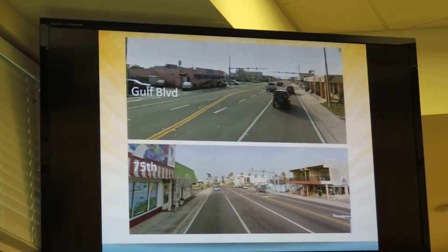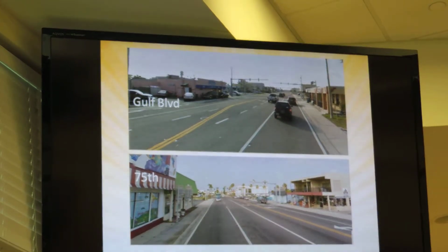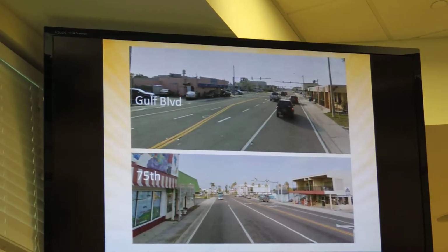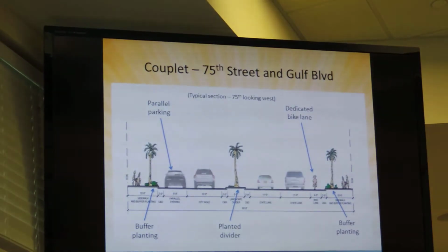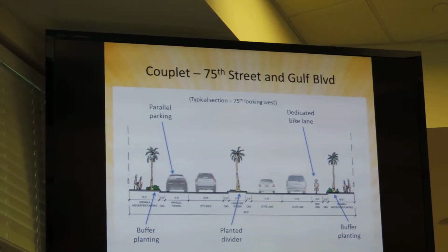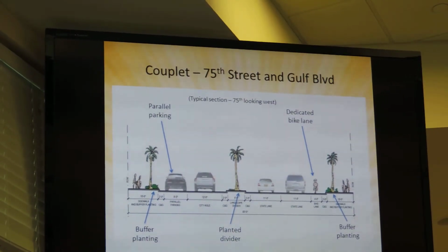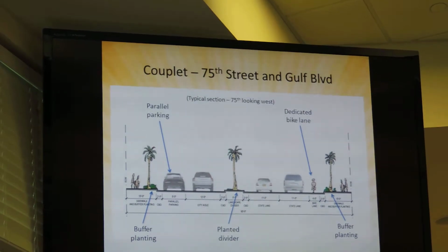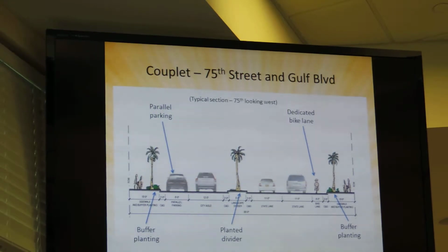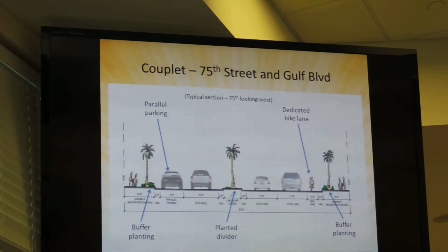So this is an example of Gulf Boulevard and 75th as it is right now. Roughly, building face to building face is approximately 80 feet with 5 travel lanes, including the turn lane in the middle. This is a typical section of what 75th or 75th and Gulf could look like with the couplet implemented. And I'll show a site plan level in just a moment as well. So we've got the planted divider separating the one slower travel lane that we're calling the city aisle and parallel parking, and 2 lanes on the outskirts that would be moving a little bit faster, yet only 25 miles an hour, so not extremely fast.